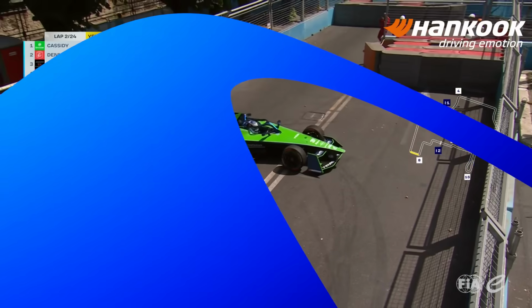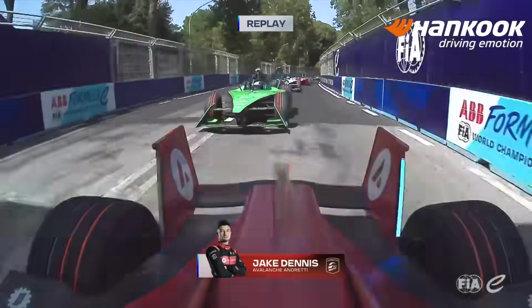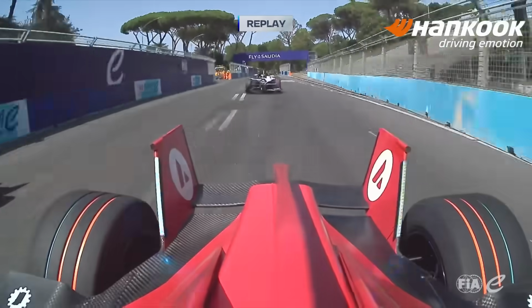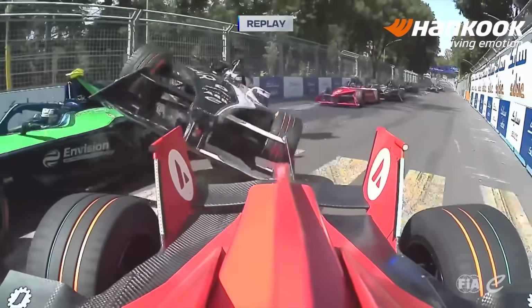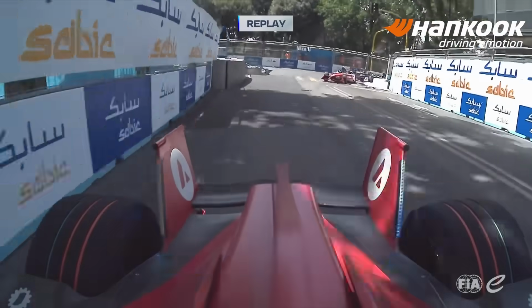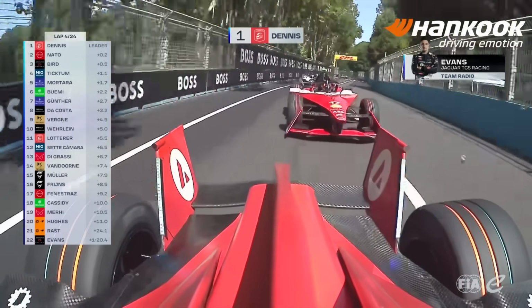So Evans here looking to the inside line here, and I think he just locks the rear axle, doesn't he? There's a little bit of a bump there, and he's crossing the middle of the road. He locks the rear up and he slides into the back of the leading two cars. And then after that, it's a concertina thing. A disaster there for Mitch Evans.